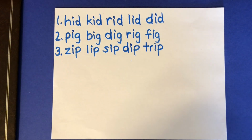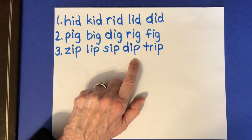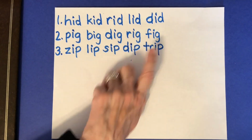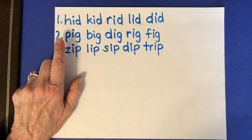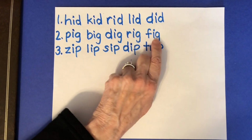Try to find the word that means something you like to do with a chip when you put it into guacamole. That's right, dip. You want to dip the chip in guacamole. I can't remember, friends, if I had you read that second line again. Let me read it for you. Pig, big, dig, rig, fig. Let's read those together. Pig, big, dig, rig, fig.